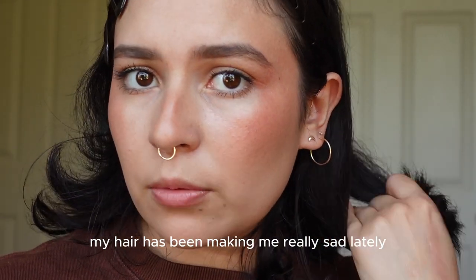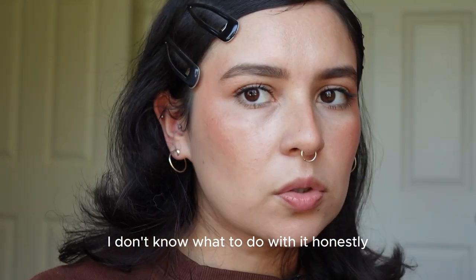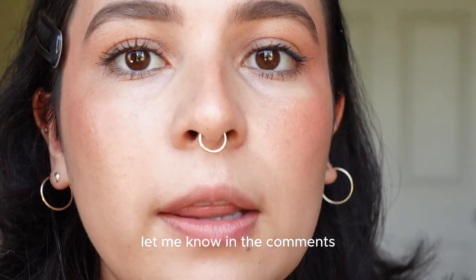My hair has been making me really sad lately, especially because of how short and thick it is. I don't know what to do with it, honestly. Do you guys have any idea what I should do with my hair? Let me know in the comments.